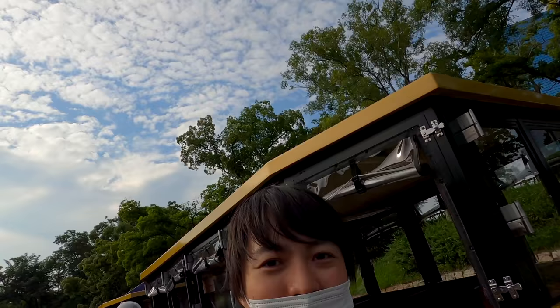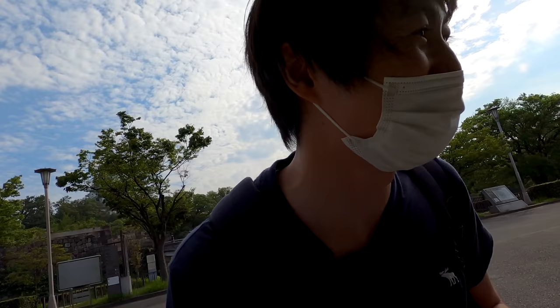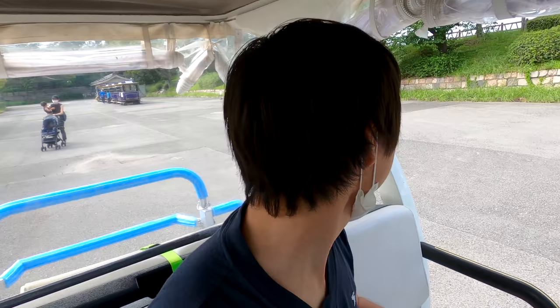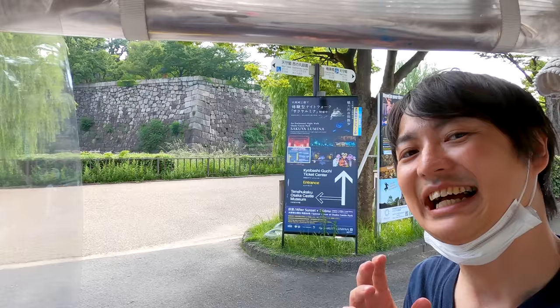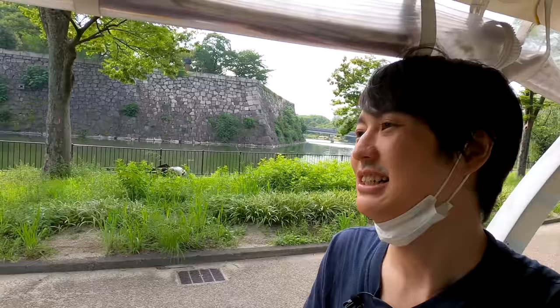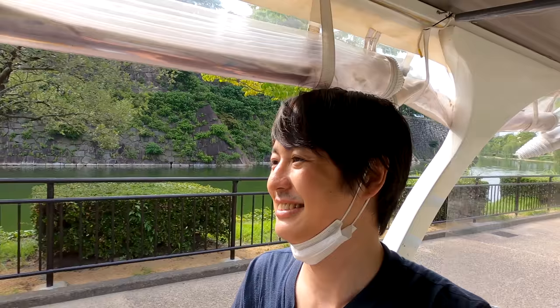Alright, so from here, change to the golf cart, which is an electric cart. Same price. Next, we are heading to the main entrance of the Osaka Castle. So that's the train that I rode on. Let's say bye-bye to the train. Again, if you walk, it's not that far, and this is the perfect place to take a walk, so I highly recommend it. However, if you are old or you have small children, maybe this will be a great option. Yeah, I'm pretty sure kids will love it.